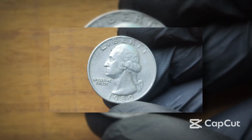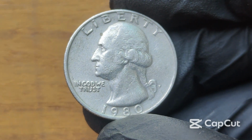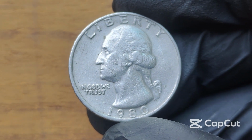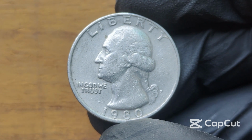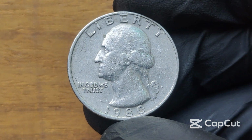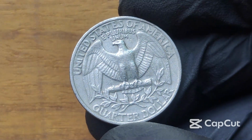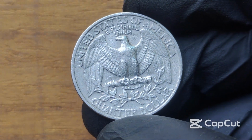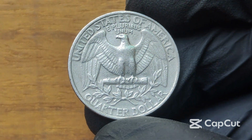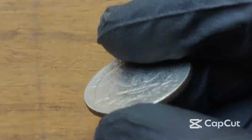So, how do you know if your 1980 P quarter could be worth this much? Here are some quick tips to spot a valuable coin. Check the mint mark carefully. Is it clear and sharp? Look for any doubled images, especially around the date or the lettering. Inspect the coin's edges and center for any off-center strikes or irregularities. Consider the coin's condition. Is it uncirculated, with no scratches or wear?